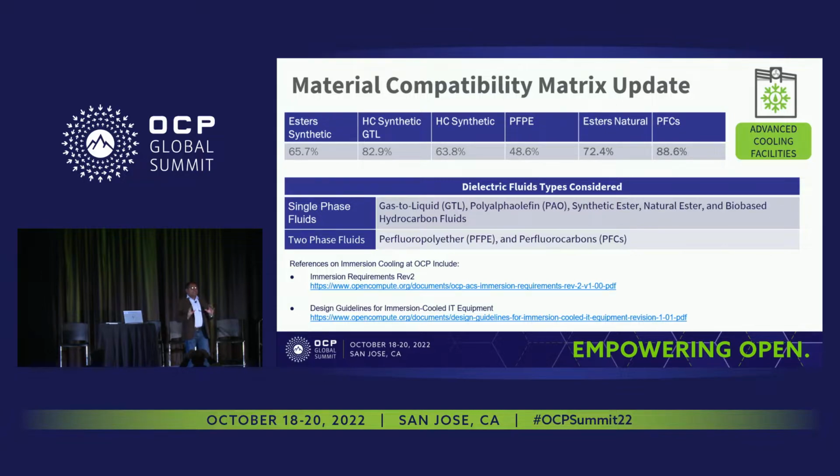So what does this encompass? They have a broader matrix which involved ester manufacturers, which are basically synthetic-based and natural-based. Then we have GTL, gas to liquids, where Shell plays that role. And then we have synthetic hydrocarbons, which are typically the polyalpha olefins. So they also chimed in. And then the two categories of two-phase fluids that we considered in this conversation were basically the PFCs and PFPs. So those are the people.